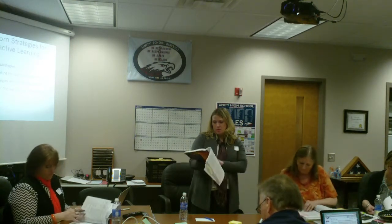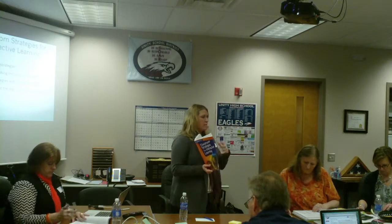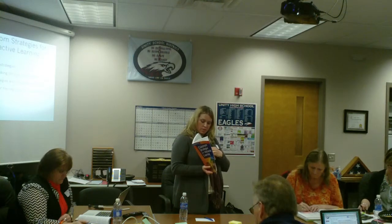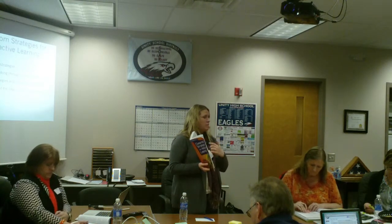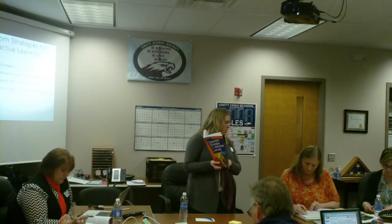Page 51. This will make sense when I actually show you an example. Doug Buehl lays out the strategies by instructional focus, a text feature, or comprehension process. And that'll make sense once I actually show that to you. So this page shows us the instructional focus, so you can decide, okay, what is it I'm going to work on today with my students? These are the strategies that will complement that specific instructional focus.